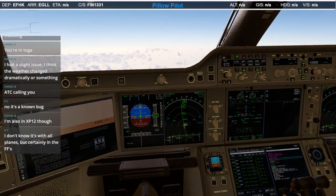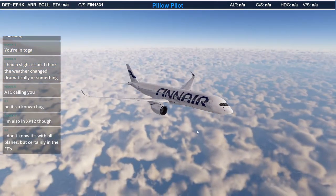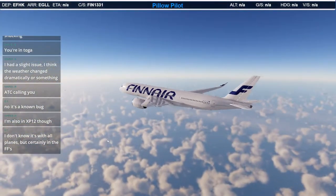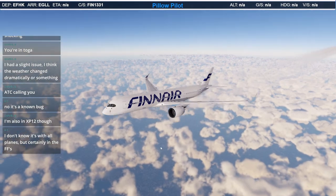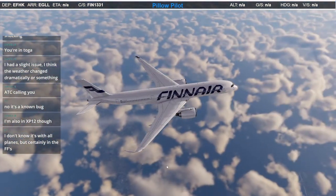It's a shame they've got that bug, because I tell you what, I do love flying it. It's an amazingly good-looking plane, I think, the 350. And then in Xplane 11, of course, we've got the 350 1000 modded version of it, which is great fun. So I do enjoy flying it. It's a shame it's got that problem.